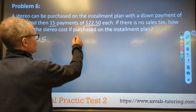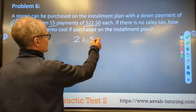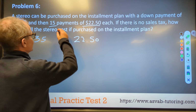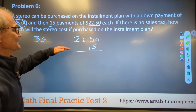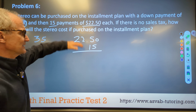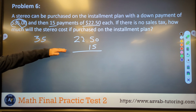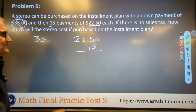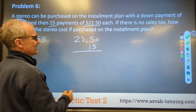So I got $22.50 times 15, right? I got 15 payments of that amount. So I'm going to multiply those together. And then I got my down payment of 35. So multiply those, add that, and that's our number. Got 2 decimal places over here, so I got to remember that.